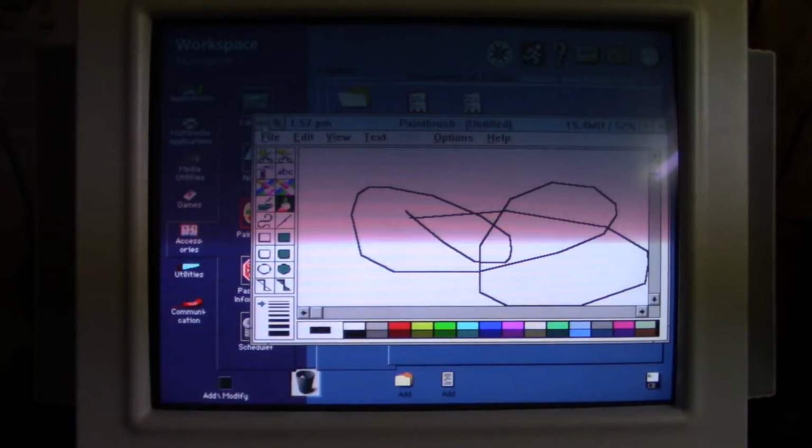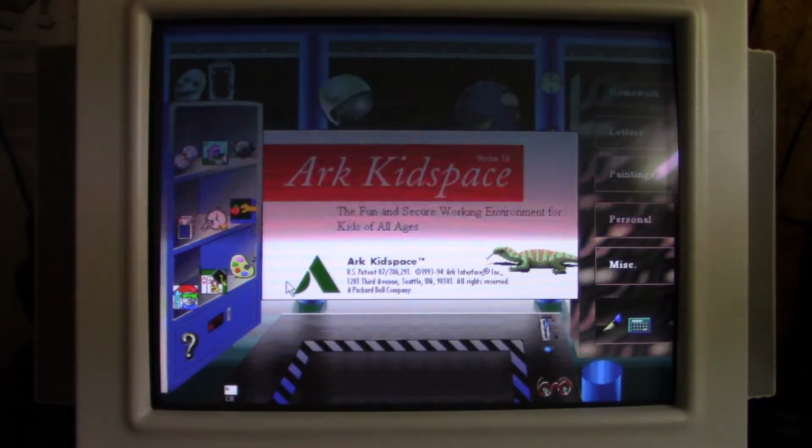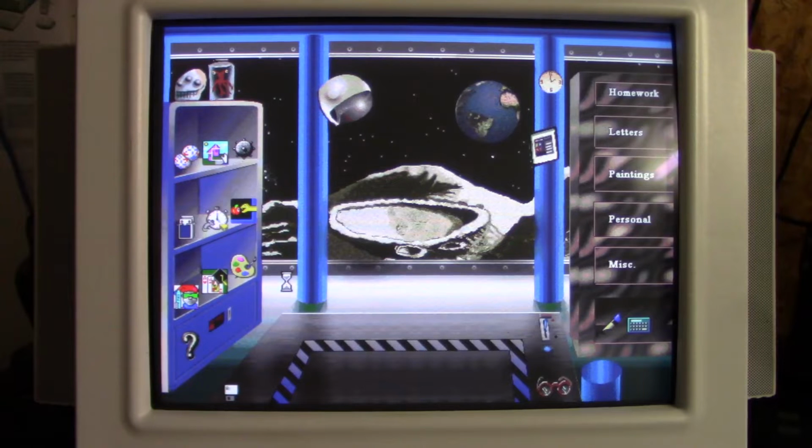There's our Windows paintbrush. Head back to Navigator. And KidSpace, which is not too different from what we're used to.